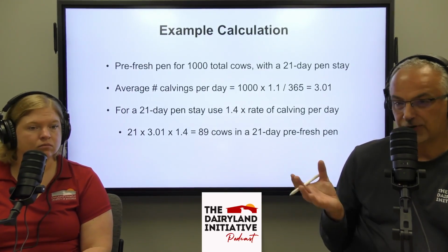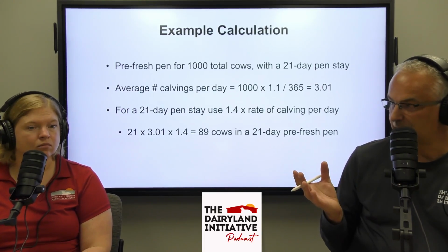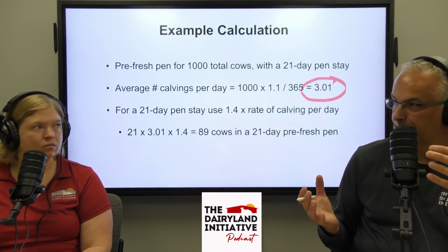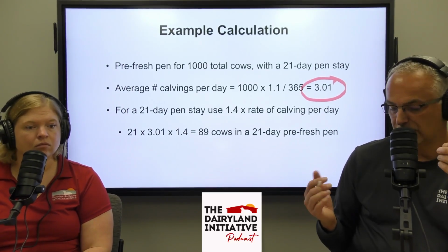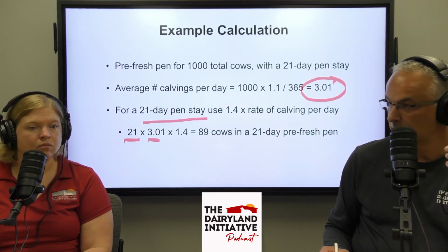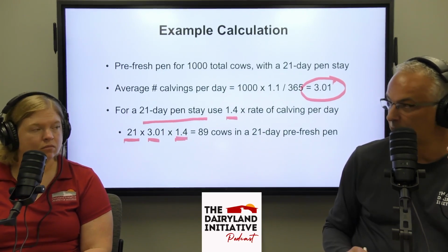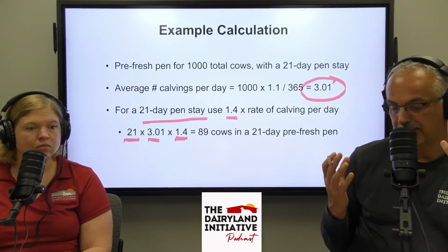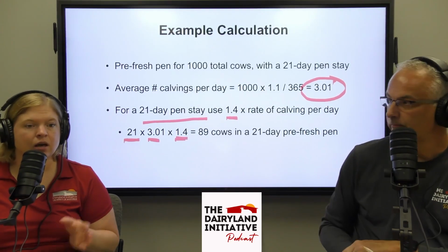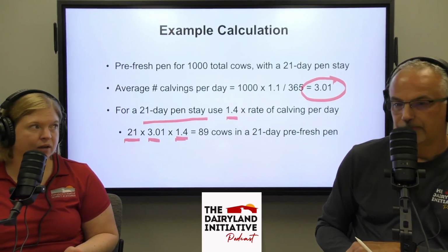So if you have 1,000 total cows, milking and dry, you multiply that by 1.1, divide by 365, you get 3 cows and heifers calving per day in that 1,000-cow dairy. So for a 21-day close-up pen, you multiply that by 21, and then because it's 21 days, we're going to choose that 1.4 multiplier, so that means we're building that pen for 89 cows. So we need 89 resting spaces and 89 feeding spaces at 30 inches or 75 centimeters per cow.